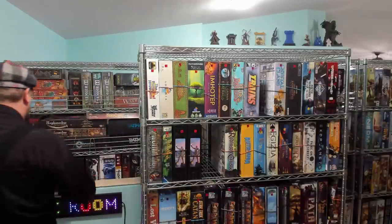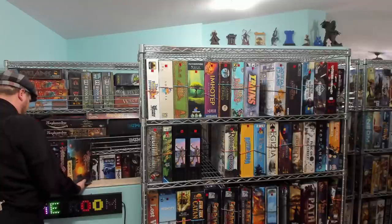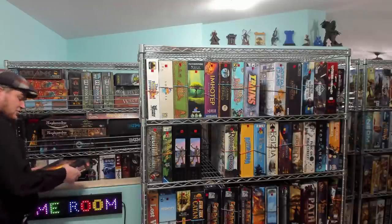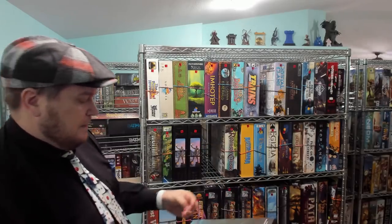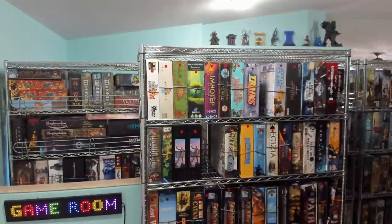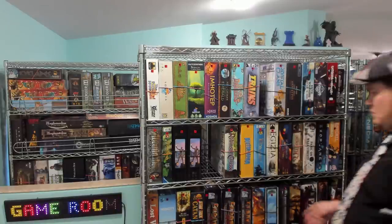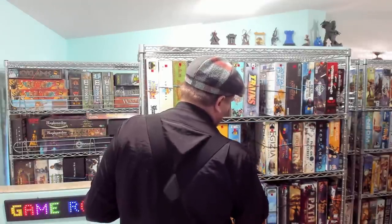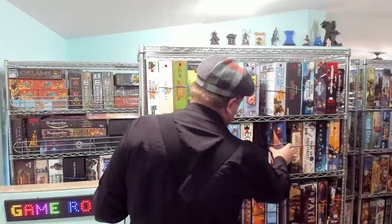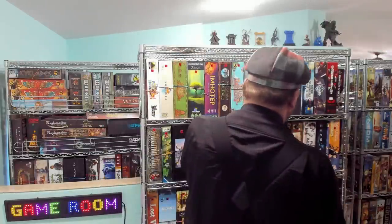This is the expansion stuff, right? I don't think this should be here. This is just expansion stuff. It is. So that's actually going to go to my expansion shelf. That shouldn't be on this one. So I'm going to move that over here.